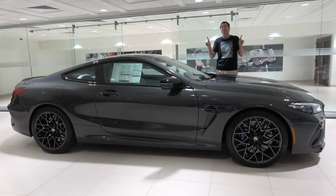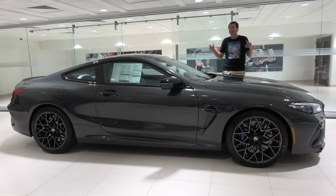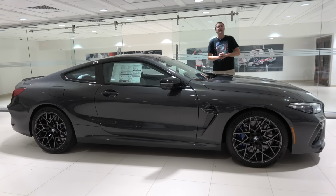This is an amazing car, impressive to drive, seriously fast, and quite luxurious. It has a small demographic, people who want a fast but very luxurious big BMW for $150,000 plus, but it's still an excellent car. And now it's time to give the M8 Competition a Doug score.